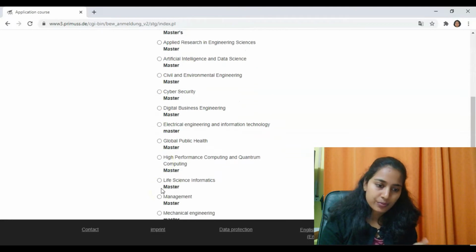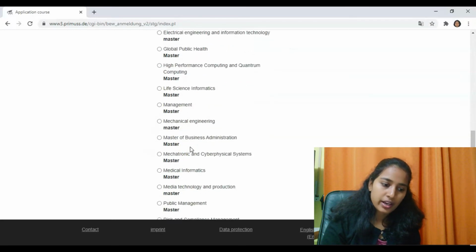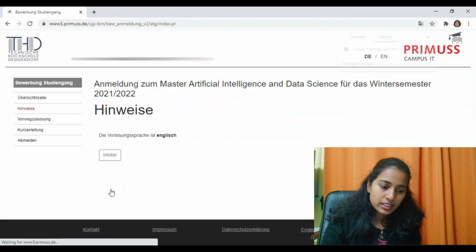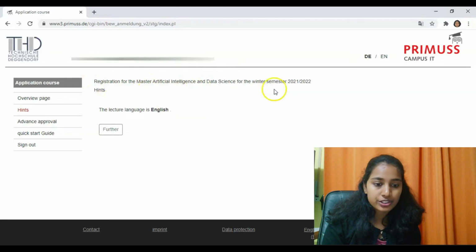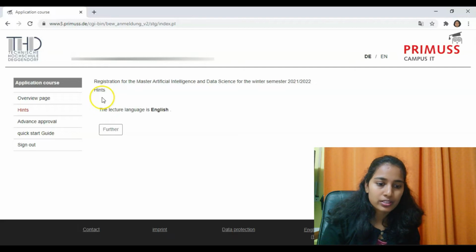Then after filtering masters or bachelors, you will get all the courses. Click your desired course and don't forget to save. Then you will see it is mentioned that you are doing registration for artificial intelligence. Like I clicked artificial intelligence here, so you can see artificial intelligence. And then it is telling that this course is going to be in English. If you are applying for a German course, then you can see German course here. Then click further.